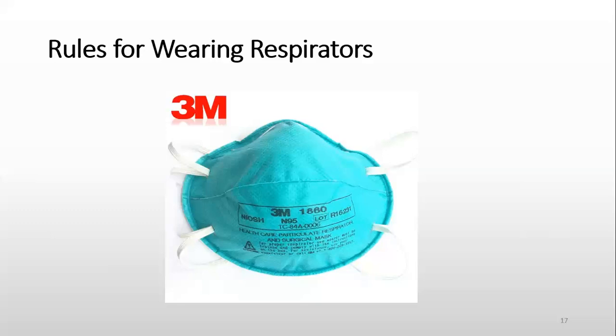Removing a respirator. You can follow along with the images in your student guide. Step 1, do not touch the front of the respirator. It may be contaminated. Step 2, remove by pulling the bottom strap over back of head, followed by the top strap without touching the respirator. Step 3, place respirator in storage container and wash your hands.